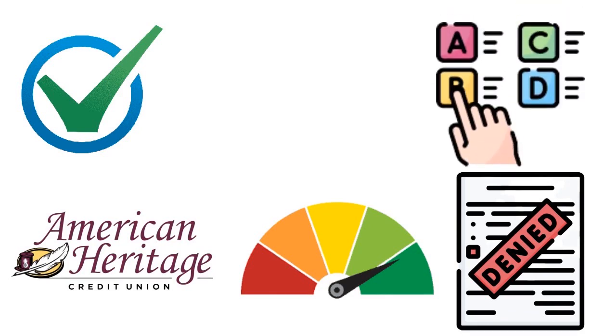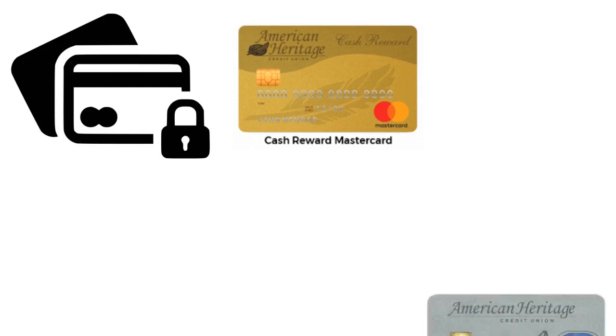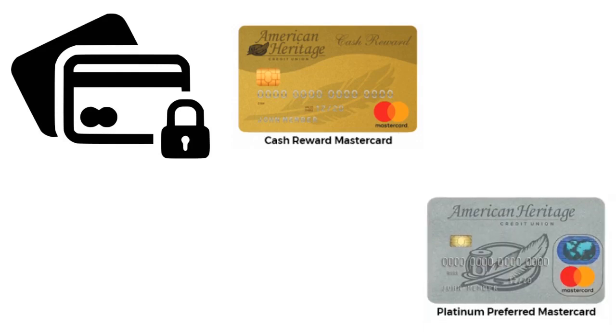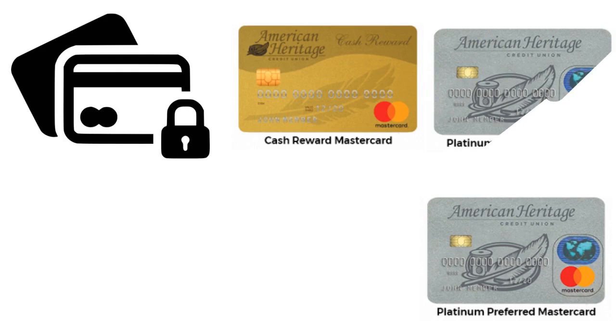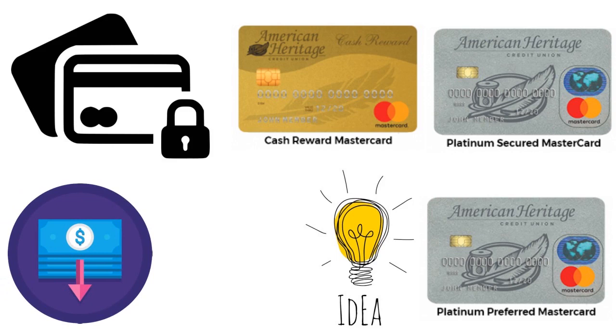For example, you can actually apply with a co-applicant. You can apply for a secured credit card. So instead of going for the Cash Rewards MasterCard, the Platinum Preferred MasterCard, the Platinum Classic MasterCard, just go for the Platinum Secured MasterCard. This is kind of fine too. I mean, that way you have a clear idea of what you're gonna get, because your deposit is actually the amount of credit limit you will get. So you don't have to actually go through the stress of trying to qualify for a credit card.